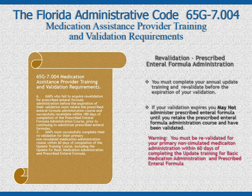Revalidation for prescribed Ntral formula administration. Like the basic medication administration revalidation, you must complete your annual update training and revalidate before your validation certificate expires. Be sure you have your certificate of completion available for your validation trainer's inspection. Should you allow your validation to expire, you may not administer prescribed Ntral formula until you retake the training course and have been validated. Warning: you must revalidate for your primary non-simulated medication administration within 60 days of completing the update training for basic medication administration and prescribed Ntral formula.